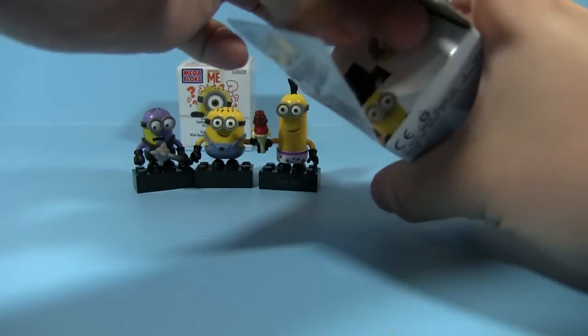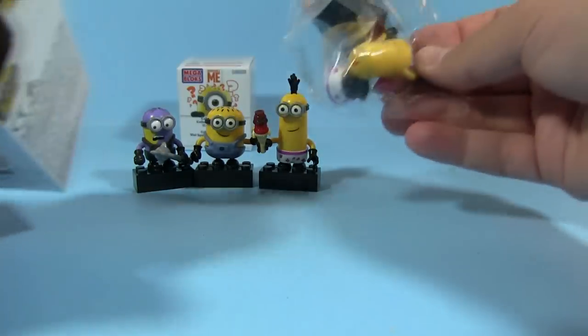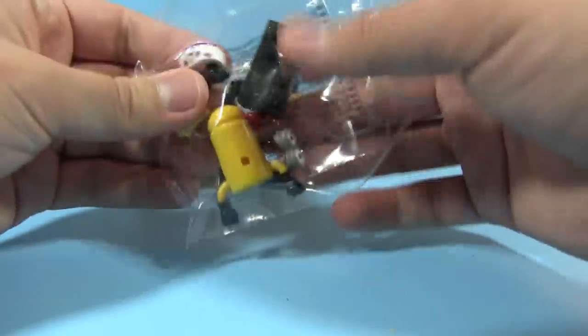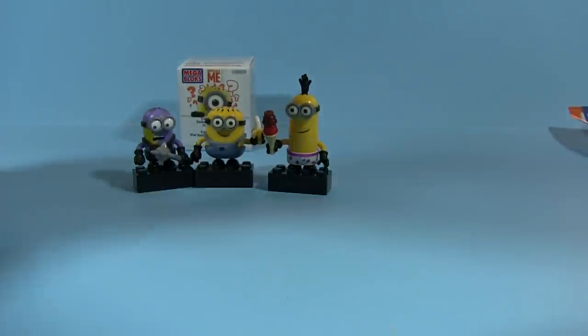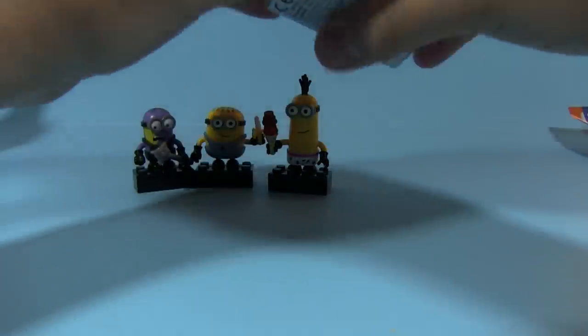And let's see, box number five. Please no repeats, please no repeats. Oh! It's almost like I jinxed it by saying please no repeats. I caused it to be a repeat. But this is, of course, the surfer guy right here, which is cool. Again, really neat little hairpiece there. So I guess that's bad for me, but good for you guys, because more giveaways.